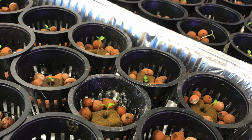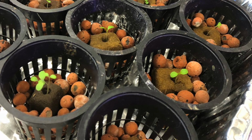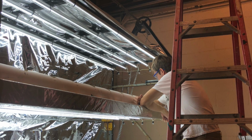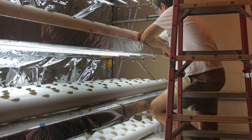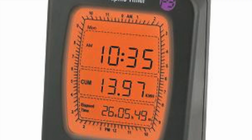Transplanting. The plants were removed from trays and individually placed into cups in which they were surrounded by clay pebbles. The 57 cups were then placed in 9 rows of PVC piping, in which 3 rows were of full plants, the next 3 rows skipped 1 space in between the plants, and the next 3 rows skipped 2 spaces between the plants.